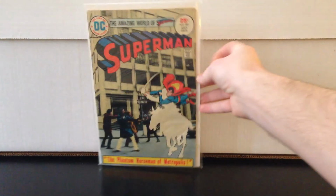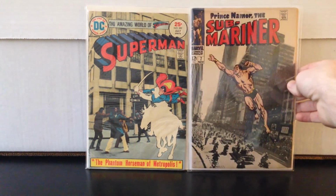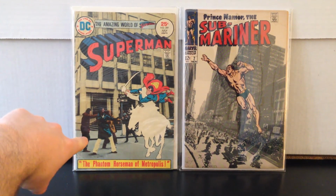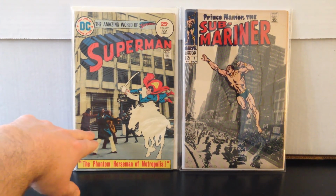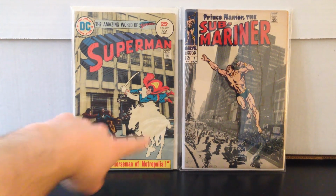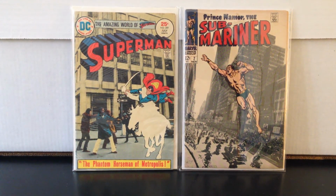so I was thinking about those, and then I also remembered these covers, which I love, which are Superman 289 and Submariner number 7. So Superman 289, they must have staged this where there's these people in the background as a photo cover, and then it's got the Phantom Horseman and Superman drawn in, which is cool. And then this Submariner, I love the background photo, and then the color pop of him on there, it just looks out of place, like they weren't really thinking of the setting, and then they just threw Submariner in there flying through the sky. I don't know, weird book, but I love those photo covers.